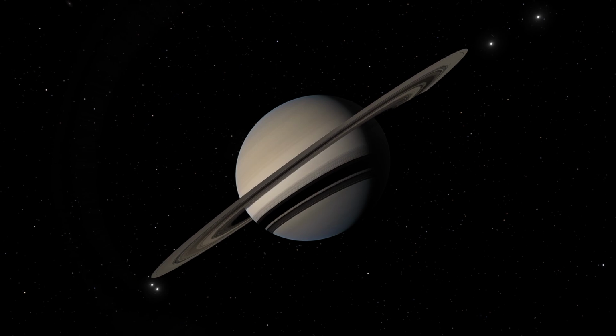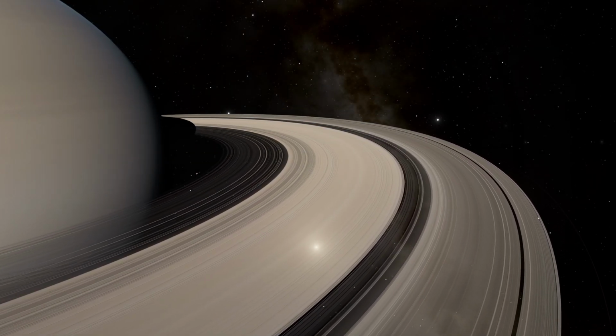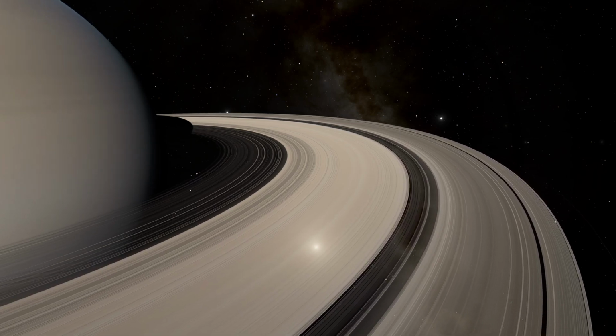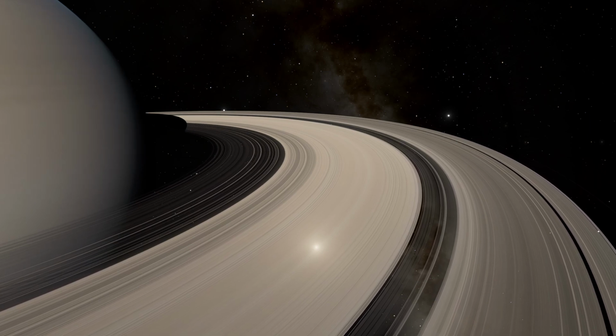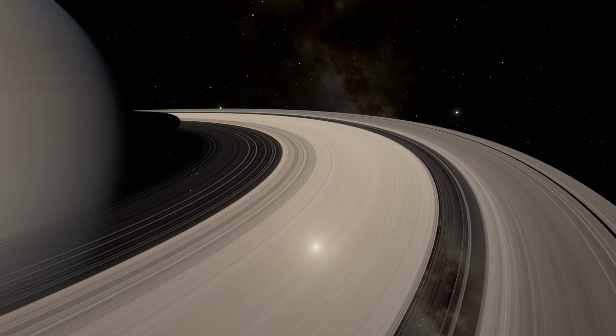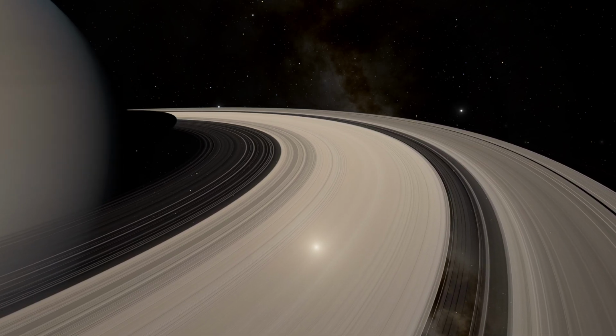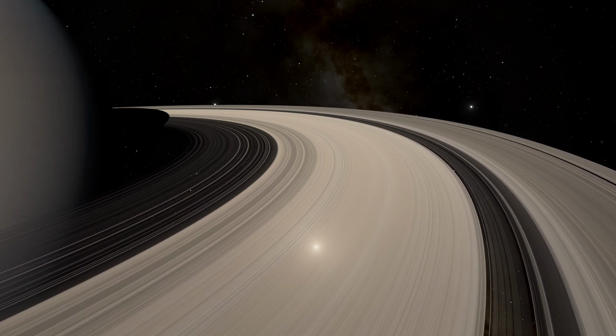Sometimes you see gaps in them, and those gaps can be created by the moons sweeping away material inside the rings. And the rings may be composed of a moon or a large celestial body that got too close to Saturn, and Saturn's gravity ripped it apart due to tidal forces. And that ripped apart moon or object was strewn about Saturn, creating the ring system.